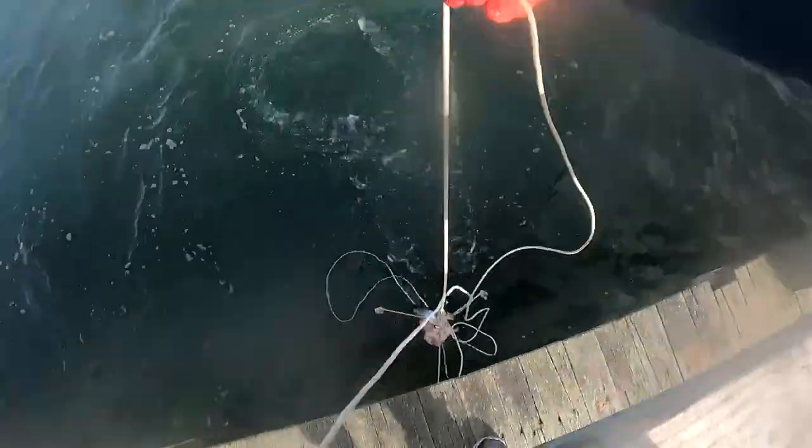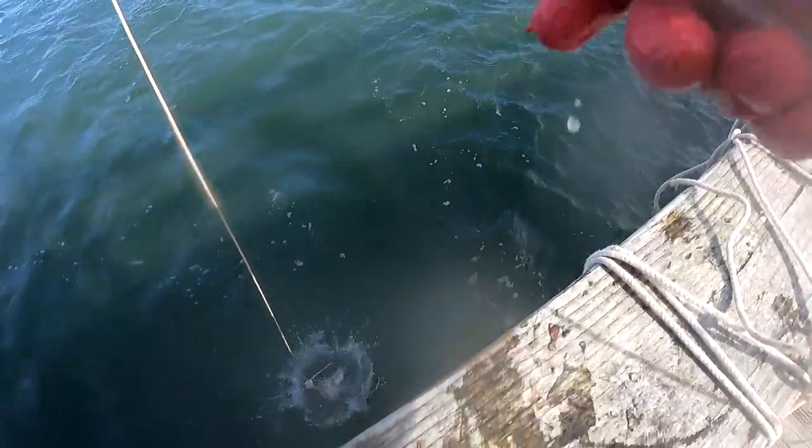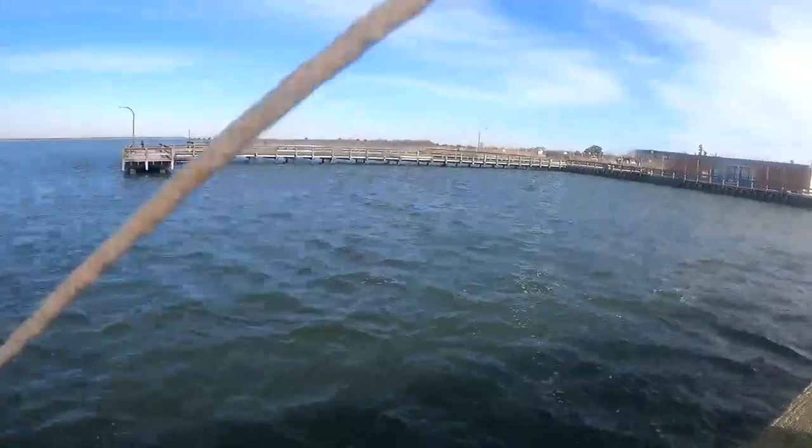Let's go crab, let's go crab. Oh god, no, it's pretty light. Oh, there we go. Small ones. Ah, there we go. Let's check it. Oh yeah. Oh god, that's the heaviest it's been. Oh, we got a monster in here probably.